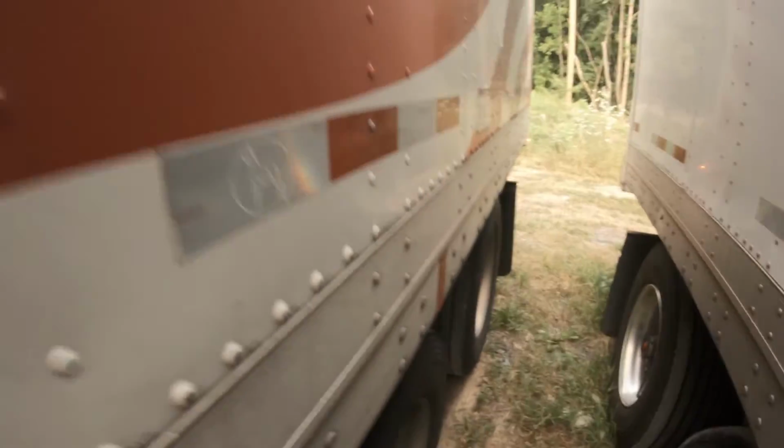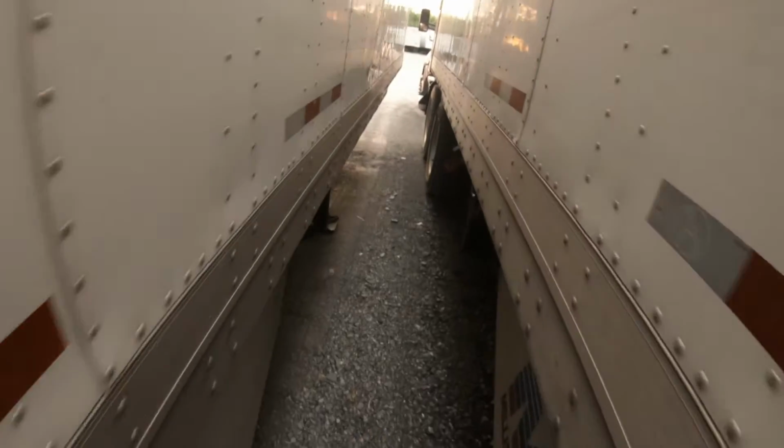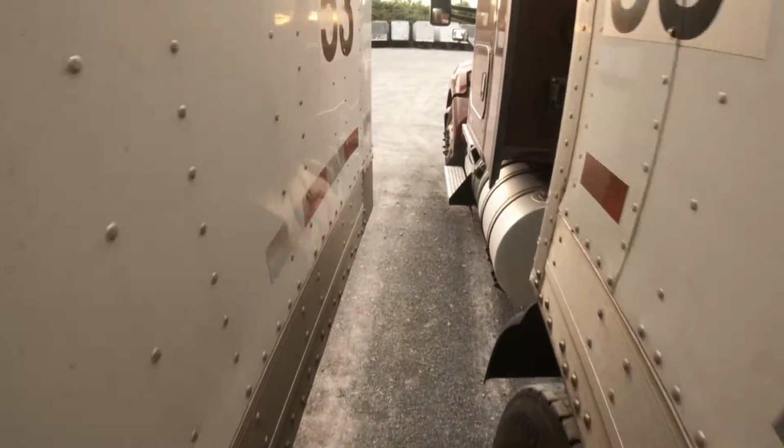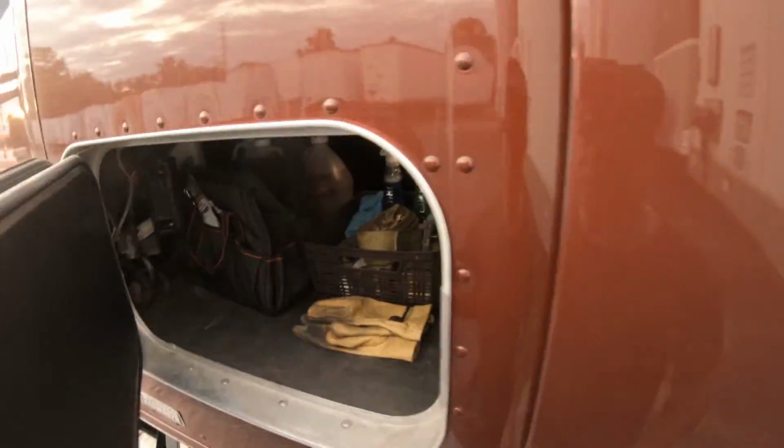Alright, so now I'm gonna unlock the tandems and slide them. And once I slide them, I'll just come back and lock them. Move the trailer forward and back to make sure that they lock. And then I'm gonna message dispatch, tell them I'm ready to go and see where they send me. But I think that's gonna do it for this video.